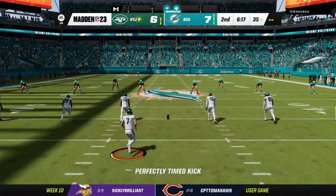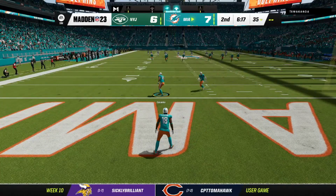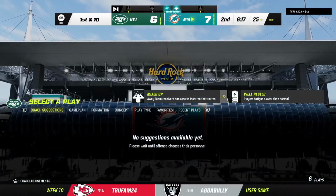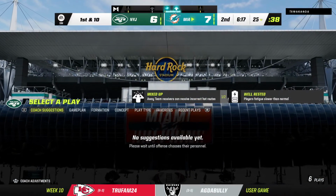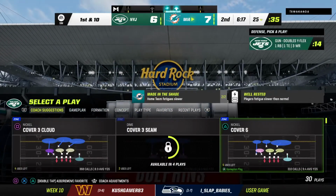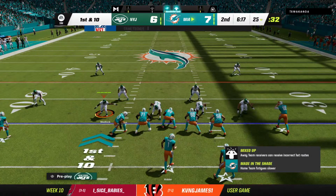So we're back to a 1-point game now as the kickoff comes. And this will not be returnable. It's out of the back of the end zone for a touchback. The Dolphins at the line ready for their next drive.